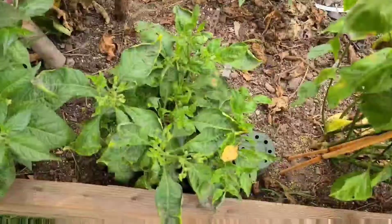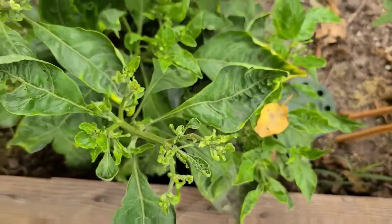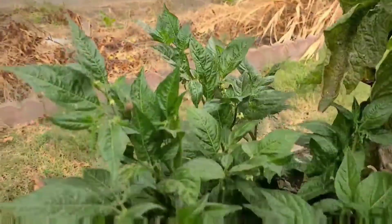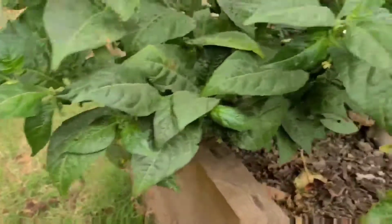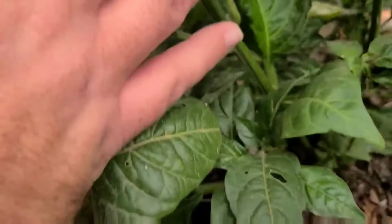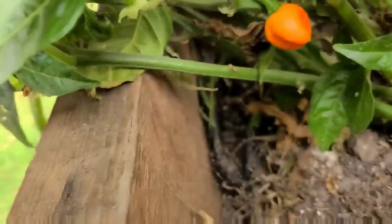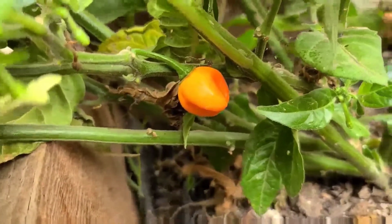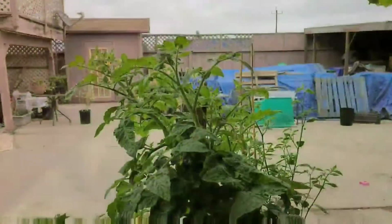There's an aji lemon that just never took off. It's got some little buds starting on it, but I think it's too late for that one. I don't know what the issue was there. Red Scotch bonnet plant looks good, just not producing. I got one pod ripening up on there, and that's it. I think there's one other little tiny pod on here somewhere that's just not noteworthy at all.